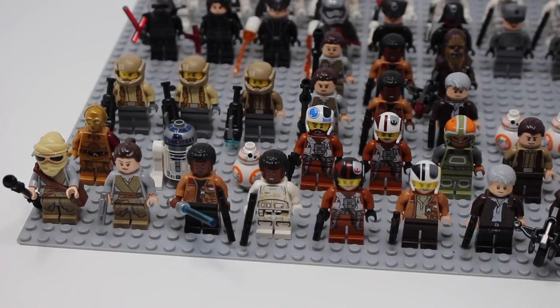Behind them we have C-3PO, which came in a polybag. R2-D2, which is actually not a minifigure that came in any of the sets. I actually included him there just because it's the same thing, obviously, and he is part of the movie. And then BB-8, of course.